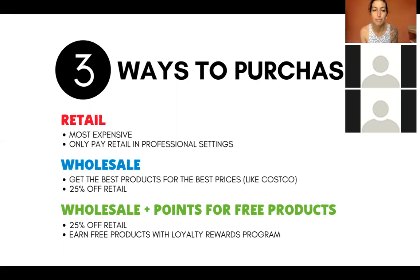Wholesale is the second way to purchase. This is how you get the best products for the best prices, kind of like Costco, except minus the giant bags of chips. You do not need to buy your essential oils in gallon bottles. Wholesale means that you get the best price. You get 25% off of retail.